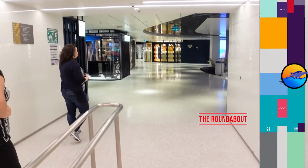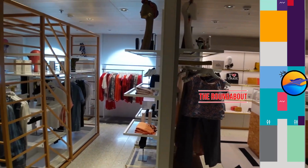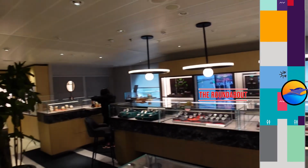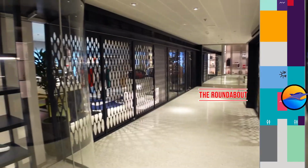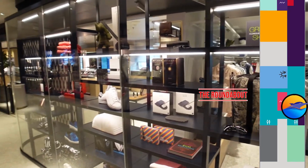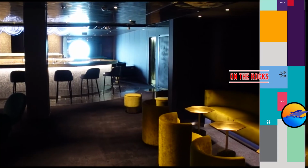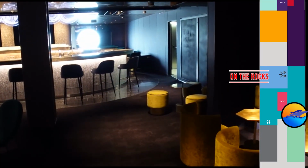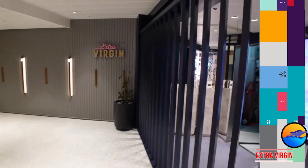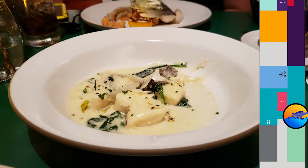In the shopping area, you can find makeup, you can get tattoos, you can get shoes, clothing, various Virgin Voyage merchandise, perfumes. All of those can be located in this area, as well as one of my favorite bars on board, On the Rocks. Once you get to the rear of Deck 6, you're going to come across Extra Virgin, the Italian restaurant on board. Make sure to try the gnocchi.